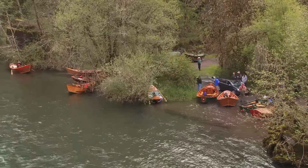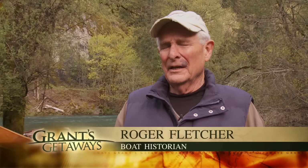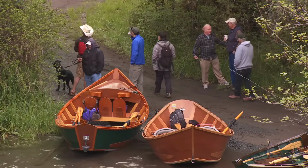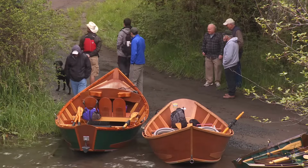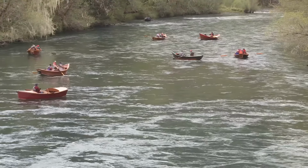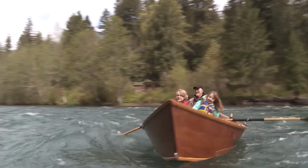They're specifically designed for running whitewater, and they make wonderful fishing platforms. They're safe, they're stable. Oregon is the spawning grounds for this very unique drift boat. We're ready to rock and roll. They gather from all over to parade down the McKenzie. Is it a good ride?